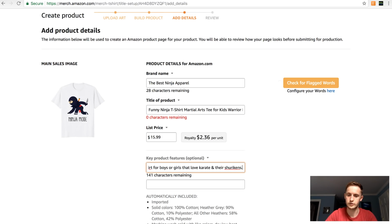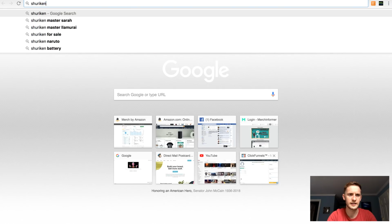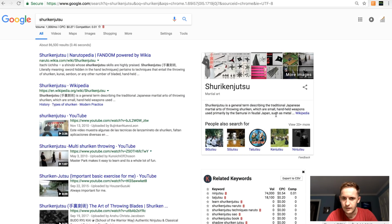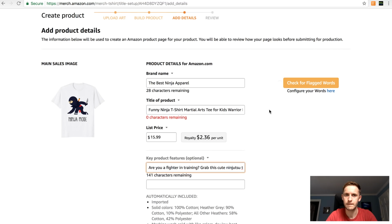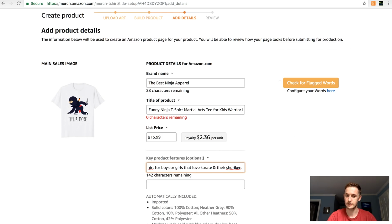And their shuriken. I believe that's how you spell it. Shuriken jutsu. What is that? Very cool. So now we put in all the ones that we wanted to, right? So now what you can do is elaborate and maybe stick in other variations. We have one more thing to see.